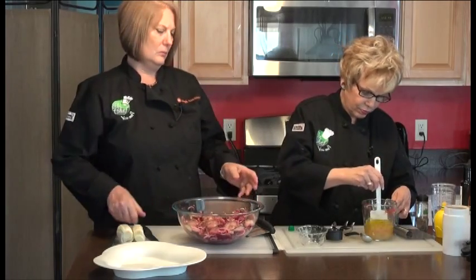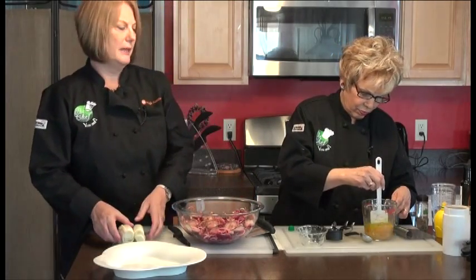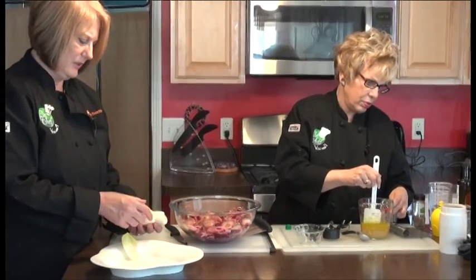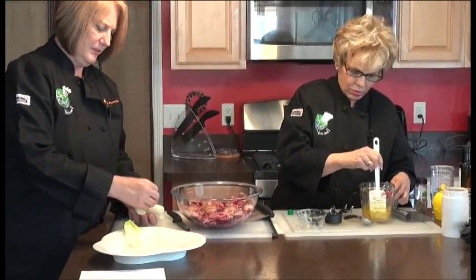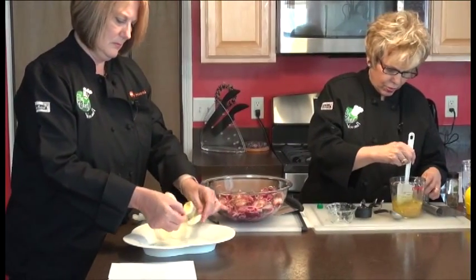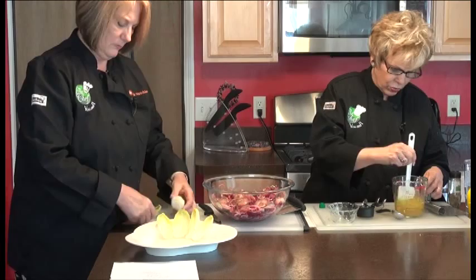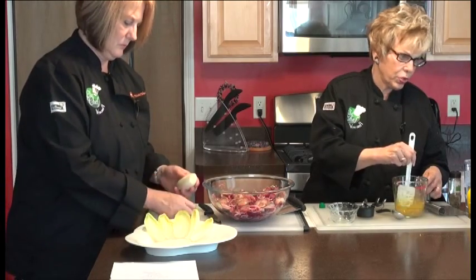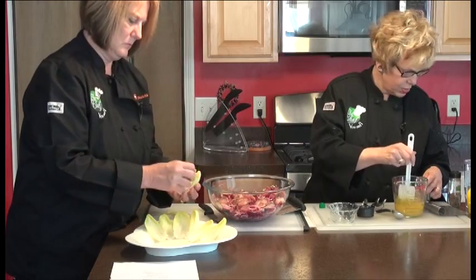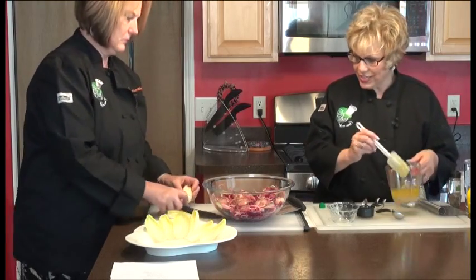While you're mixing, I'm going to go ahead and plate up this endive on the plate and lay it out here so that we can put our salad in the middle of it all. Oh, it's going to be gorgeous. This is mixing really well. And what we're going to do is pour this over the salad, and we'll be done. This is really a fast salad, isn't it?